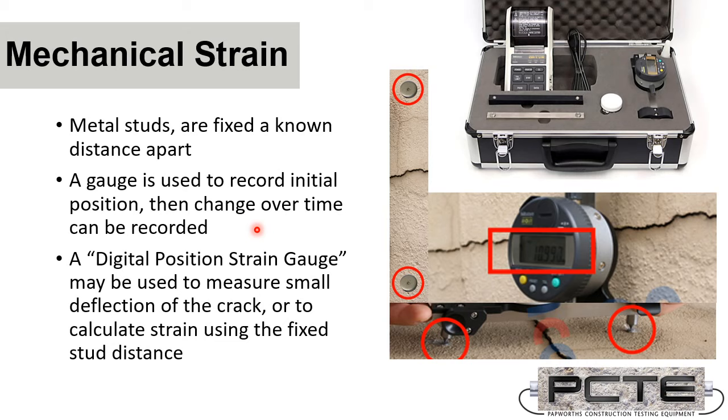The other part is that we can set up the 0 of our gauge very precisely. The calibration bar is of a metal which is less sensitive to heat, so it doesn't change length very much with temperature, and allows the gauge to be zeroed precisely before each measurement. Once again, when these are installed, they may not be exactly at 0 versus this scale, so it's important to record the initial values. But with these two factors, these digital position strain gauges can either be an extremely precise displacement gauge or can be used to calculate strain. So these are the most commonly used mechanical devices.